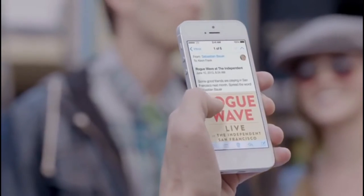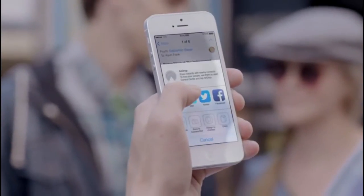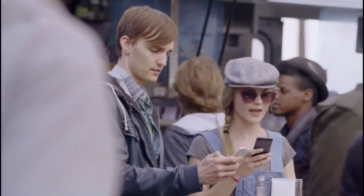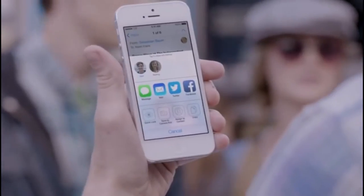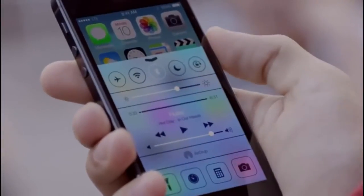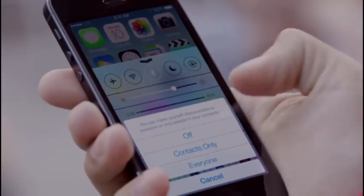AirDrop makes it easy to share with people near you. When you've got something you want to share, AirDrop shows you your contacts close by. Just select who you want to share with, and AirDrop does the rest. And if someone's not in your contacts, you just activate AirDrop, and you can send them files too.